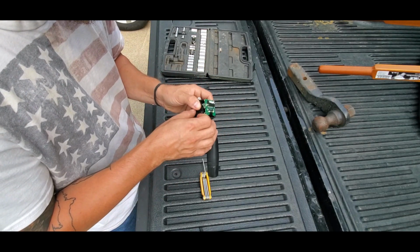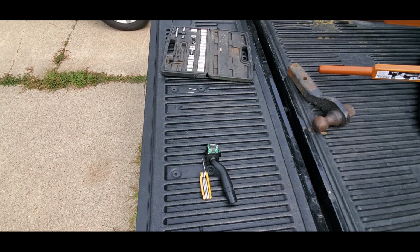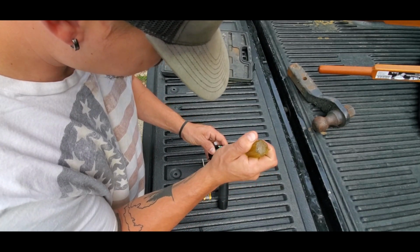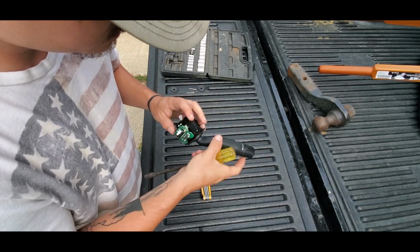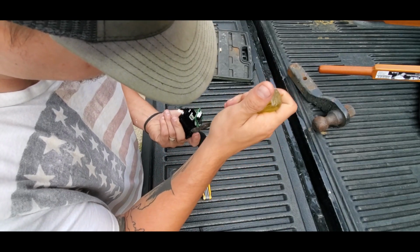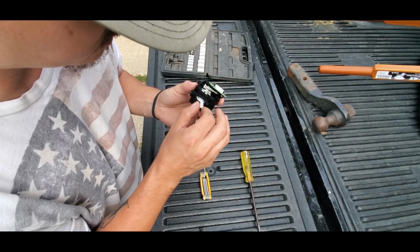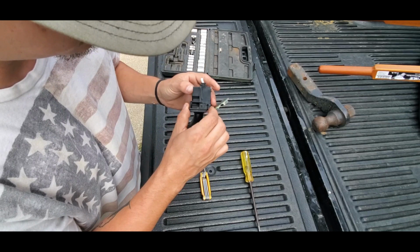Let me grab a flat blade here. Alright, so I see a couple of tabs on here. Try not to bust them off. There's one. Oh, there goes one. I just broke one of them. So it looks like there's a lot of springs in there. I don't want to mess with that actually. Let's pop that back together. That's going to be my blinker spring.